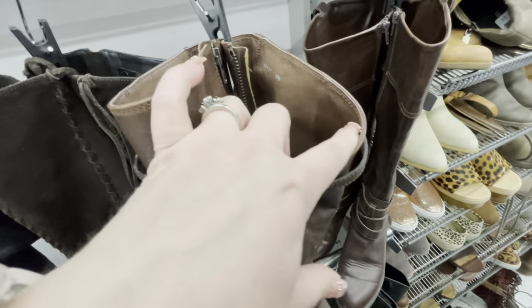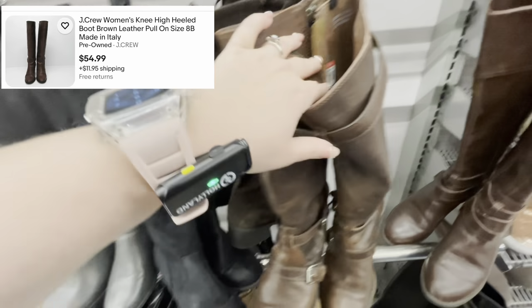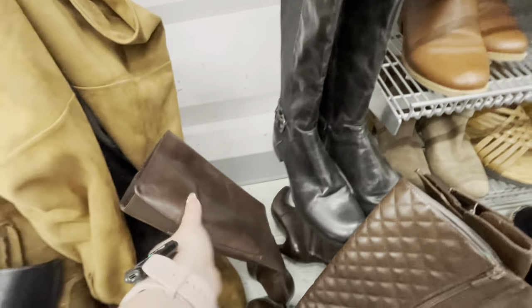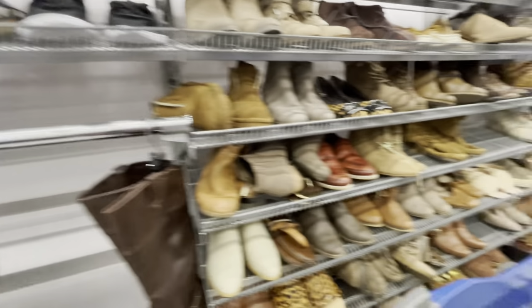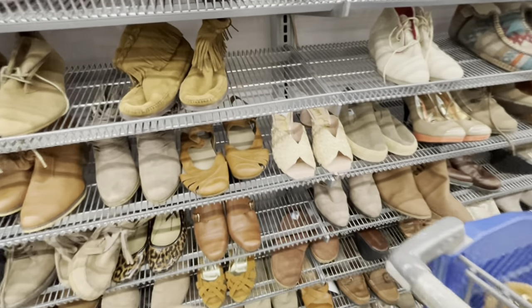J.Crew. These are half price. So these are $7.50. That's a maybe. Nine West. I think most, if not all, Vince Camuto fry boots were bought. Which, I mean, it was a really good deal. Even if it was for personal, it was definitely a good deal.